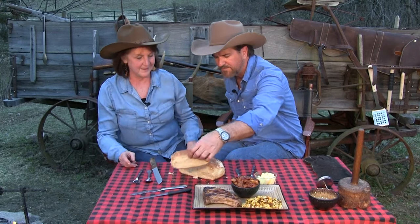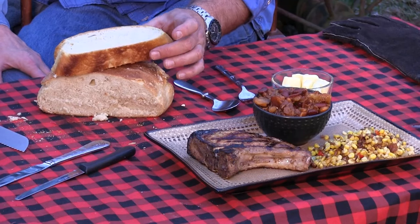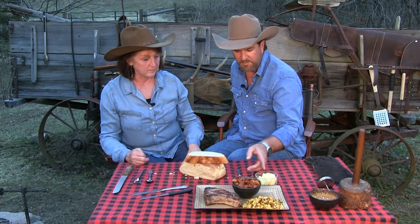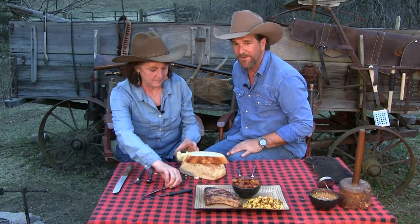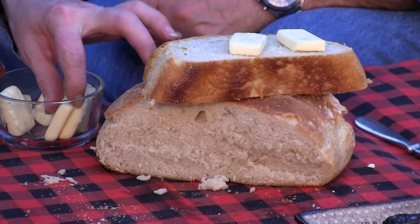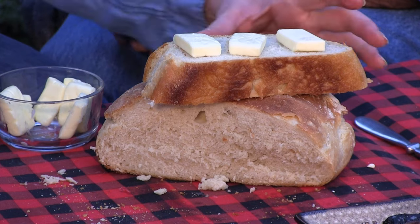Now, I want you to look. I want you to look at that beautiful, wonderful, hot, delicious bread. Now, when you get it right off the fire, go ahead and put some pieces of butter on there. When you get it right out of the fire like that, and it smells so good and it's so fresh. Ready? I am. I can't wait to eat.